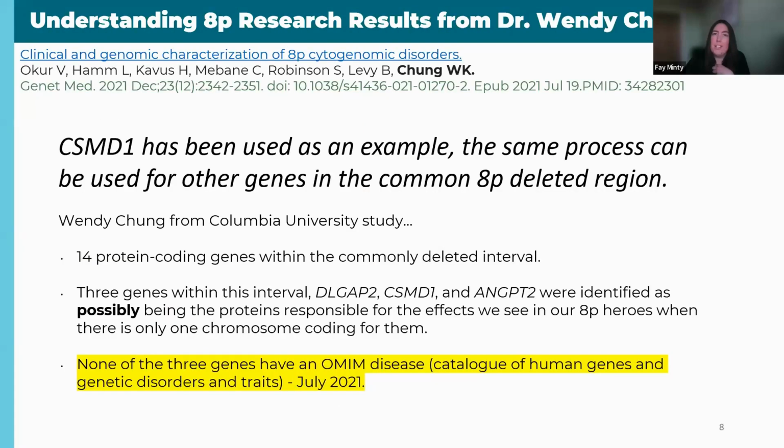Perfect. And I just want to emphasize that in these slides, CSMD1 has just been used as an example. It's the most common example that we go to. But there are other candidate genes, DLGAP2 and ANGPT2, which are also in that deleted region.